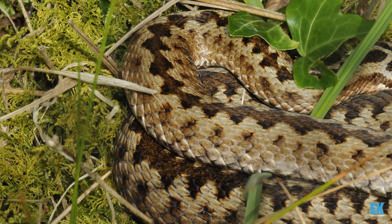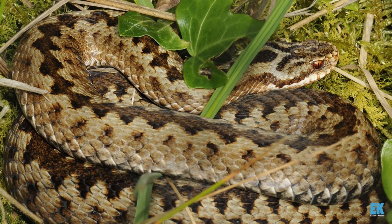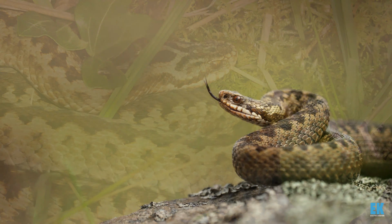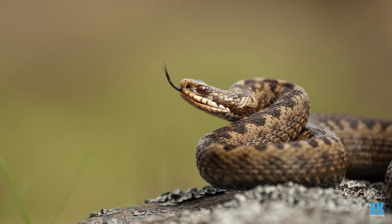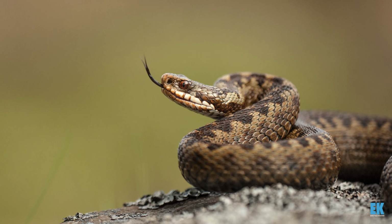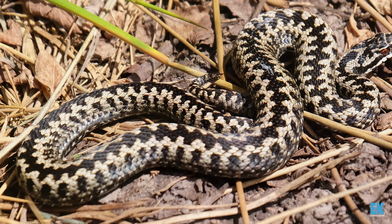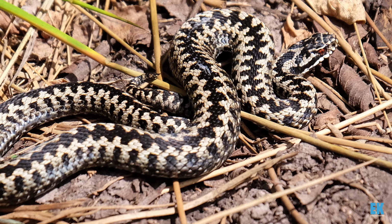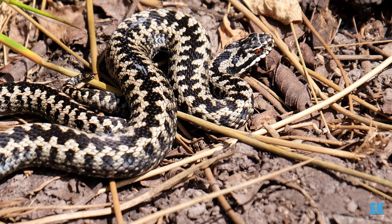We also have the adder, which is our only venomous snake, characterized by a zigzag pattern down its back in terms of ID, and it's got vertical pupils as well. Really beautiful patterns. The males have a black zigzag, the females tend to have more of a brown zigzag. It lives across the UK, quite a northern range for a reptile, in moorland, grassland, open scrubby forest and heathland.